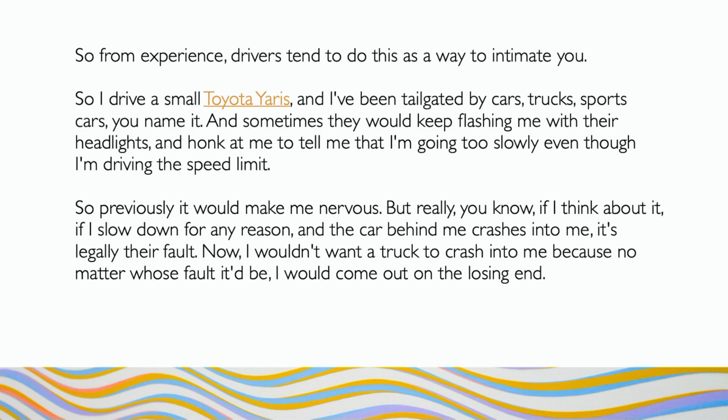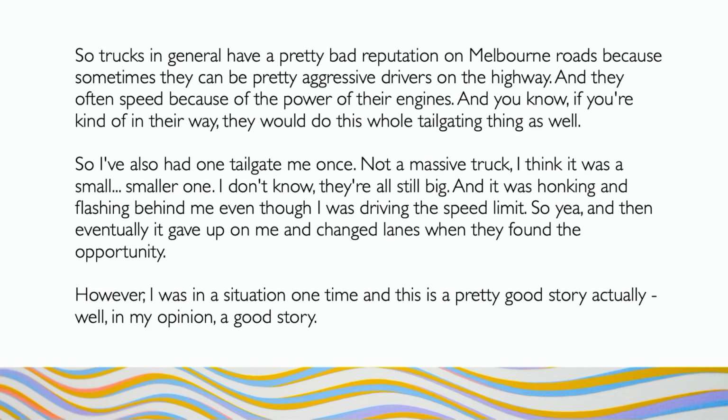Previously it would make me nervous, but really, if I think about it, if I slow down for any reason, the car behind crashes into me, it's legally their fault. Now, I wouldn't want a truck to crash into me because no matter whose fault it be, I would come out on the losing end. Trucks in general have a pretty bad reputation on Melbourne roads because sometimes they can be pretty aggressive drivers on the highway, and they often speed because of the power of the engines. And if you're kind of in their way, they would do this whole tailgating thing as well.